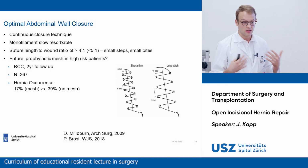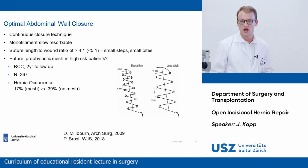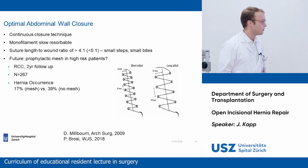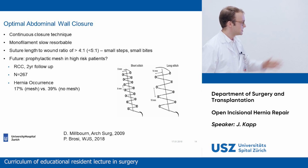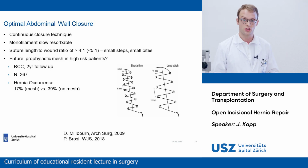And one of the interesting areas in the management of incisional hernias is the opportunity to start placing prophylactic meshes after elective laparotomy cases. And our very own consultant, Dr. Brosey, published this year in the World Journal of Surgery a randomized control trial of about 270 patients undergoing elective laparotomy, randomized to not receiving a mesh, just normal classic continuous closure, versus receiving a prophylactic mesh. And the results are pretty significant. So you can see there's a significant reduction, almost 50% less occurrence of incisional hernias with patients receiving a prophylactic mesh compared to those not.